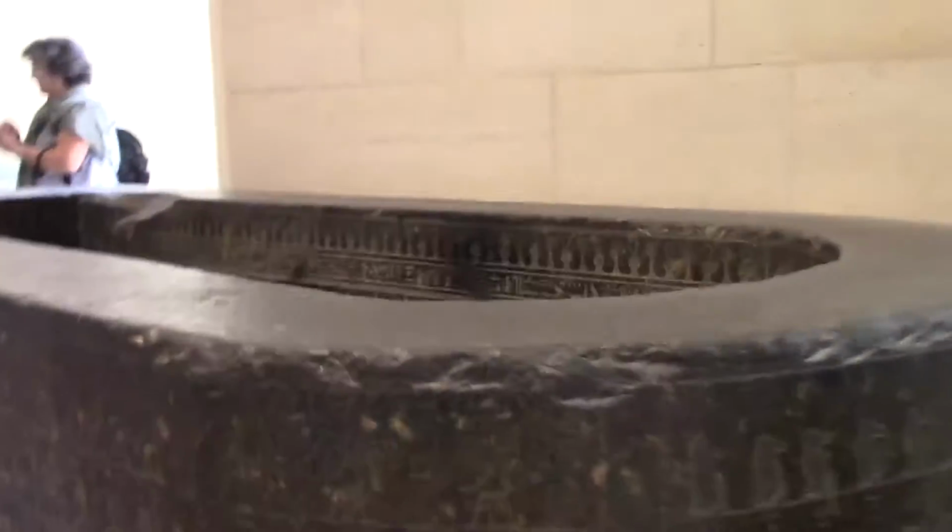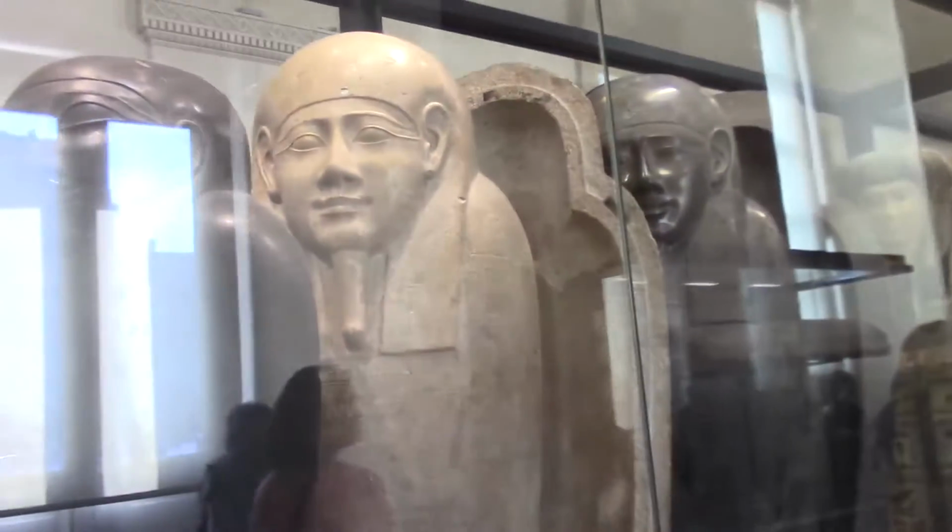We out here kicking it with some Egyptian mummies. And they're all throughout the case. Reflection's bad. As you can see, the design is quite wild. And a lot. Crazy.